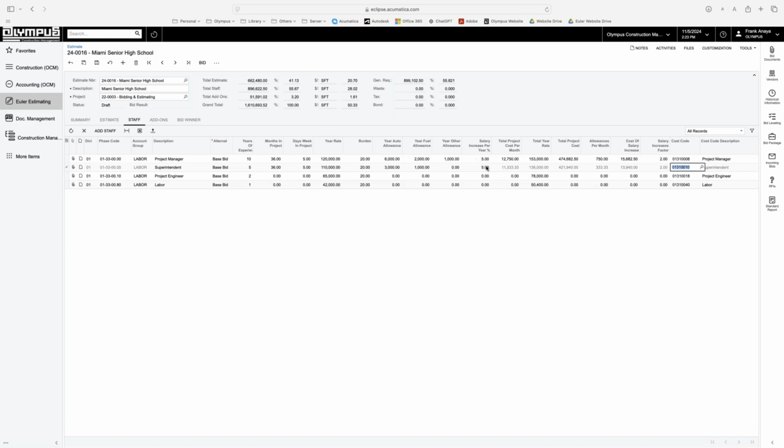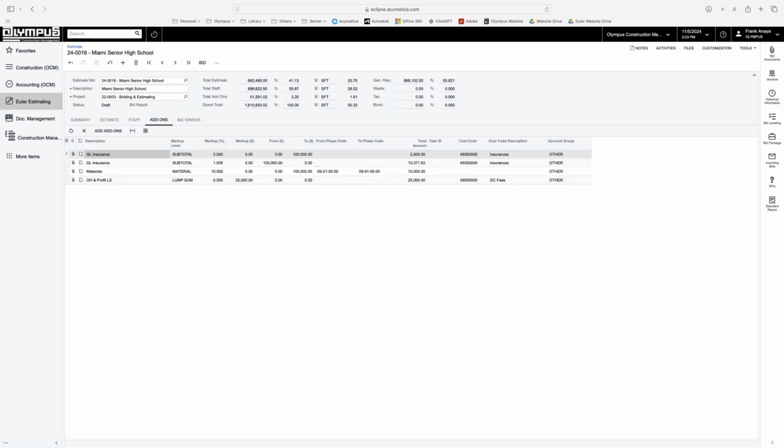So by having this feature right here, we are even accounting and projecting for what's going to happen in the future. And then some relevant data you want to get: the total project per month, the total year rate, and the total project cost overall. As you can see, before we move to the add-ons, everything is being updated automatically as we go. Every time we make changes, all these tables start updating automatically, giving you real-time data.